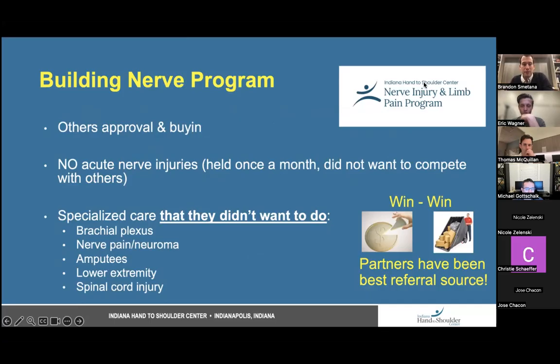We as a group wanted to start this, but we didn't want to cut into our other partners. So we pitched it as, hey, we're going to grow the pie. We're not going to take your cubital tunnels, your carpal tunnels, your nerve lacerations. We're going to talk about the plexus, the nerve pain, the neuromas, the amputees, lower extremity, spinal cord injury, things that we didn't see all of or that my partners didn't necessarily want to do. So it's growing the pie, but also providing an area to send patients they may not want to see. And really our partners have been the best referral source so far.